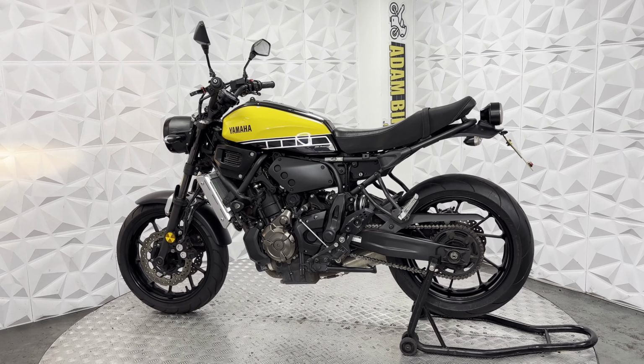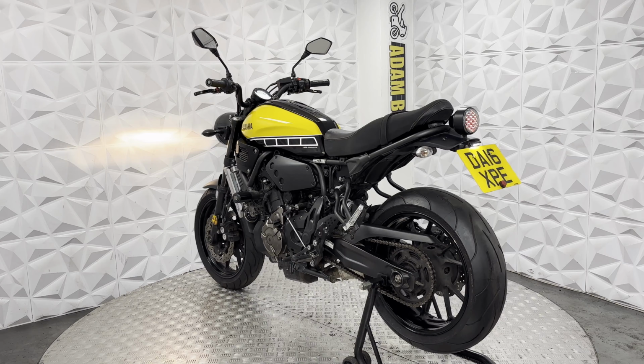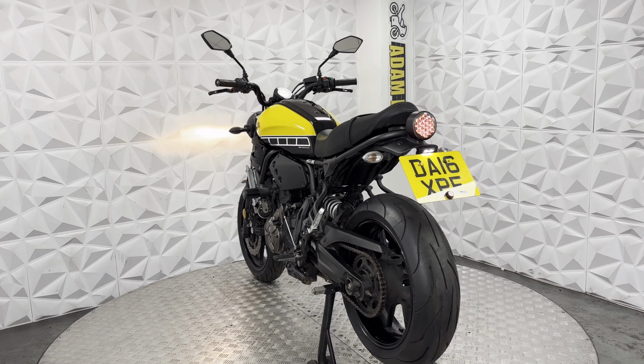It's a ready to ride away bike, does have a good long MOT. But other than that, that'll be everything for this 2016 Yamaha XSR 700. Thank you.